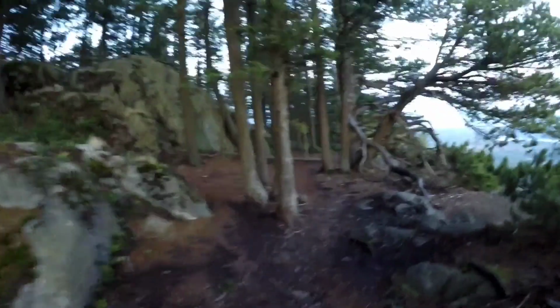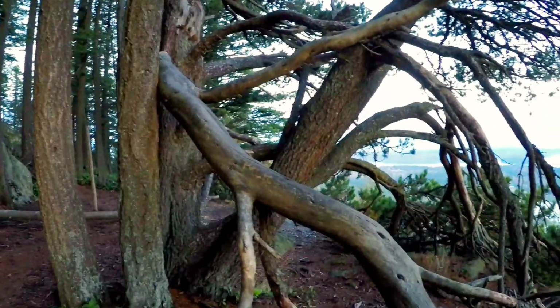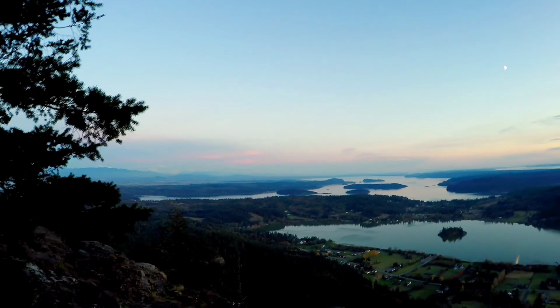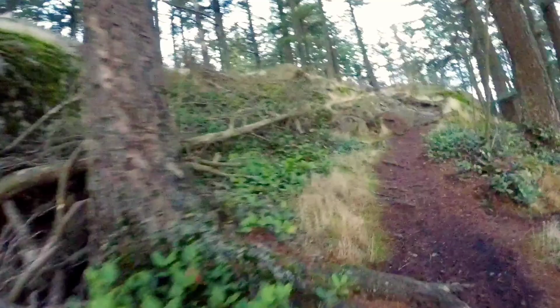So it's getting a little dark, but there are some pretty cool tree formations here. Might be fun to climb or terrifying. And there's those rocks we were talking about. Another good lookout point. Alright, thank you Mount Erie for your wonderful sunset views. Not too bad.